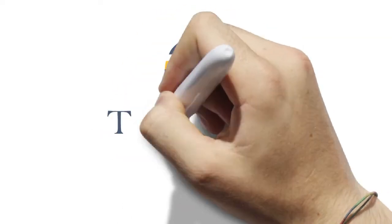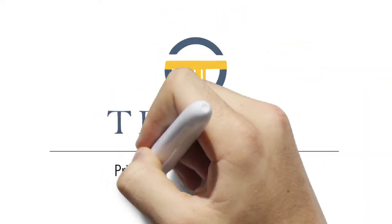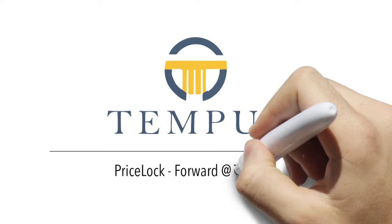Lock in your foreign currency price now and take delivery out to 12 months based on your organization's needs. Let me show you how.